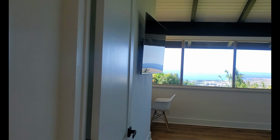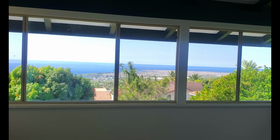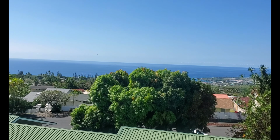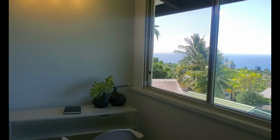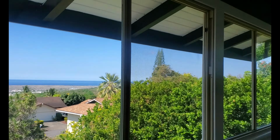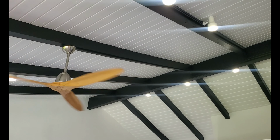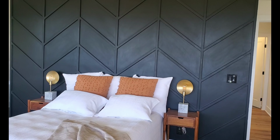And then the owner's bedroom is really cool. Because again, just like over there in the living room, you have just this huge wall of windows with this awesome ocean view looking out. Big, big, big views from this one. I like how they have it set up with a desk area right here. The light fixture above. And we have the same open beam ceilings, tongue and groove, black beams. I like the propeller style fan. And then look at this on the back wall here. Really nice job.